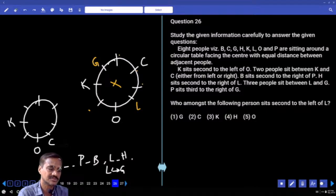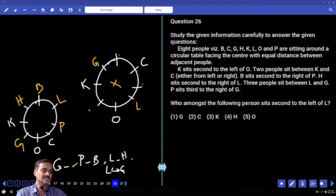Then in the next case, can you take G at this place? G and L are opposite, G second to the right is P. And next there is a blank P. L and H. And H is to the right of it. Now this is the final arrangement. 26 to 30.